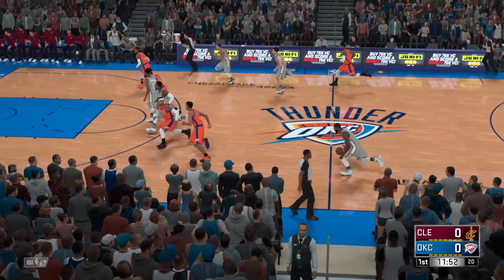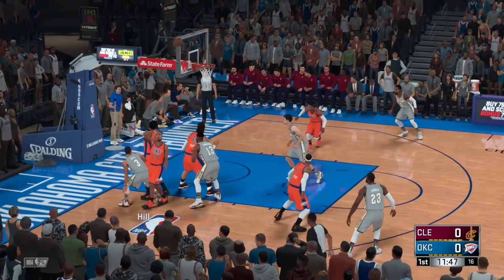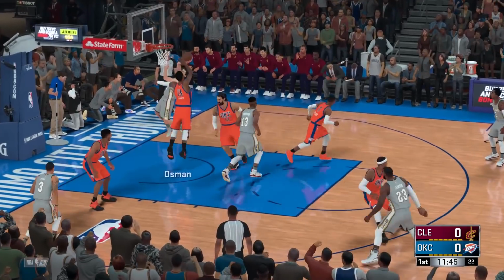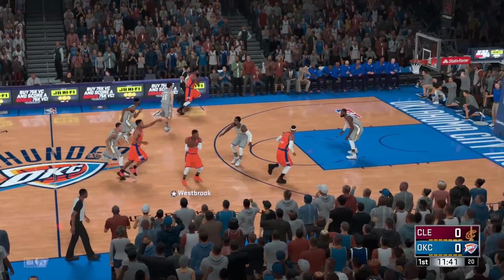So one, you've got to take high quality shots, take care of the basketball, make sure you're getting good shots every trip, Kev. Look at Cleveland's starting group. LeBron and Thompson are up front. George Hill out there with J.R. Smith.